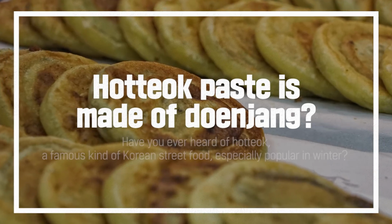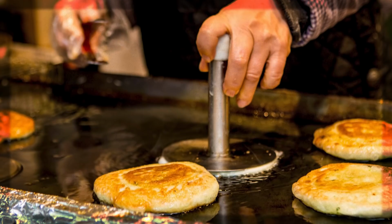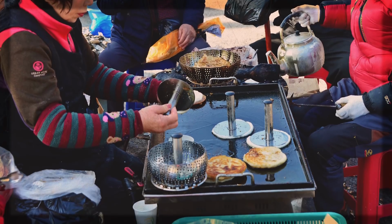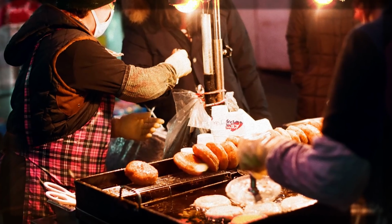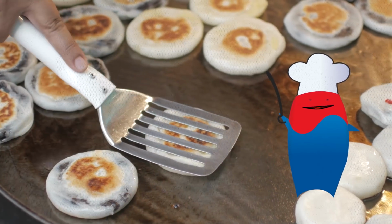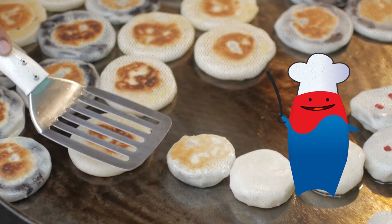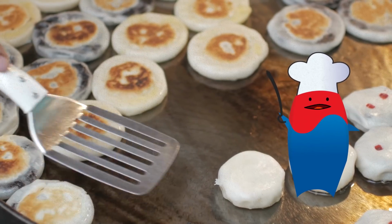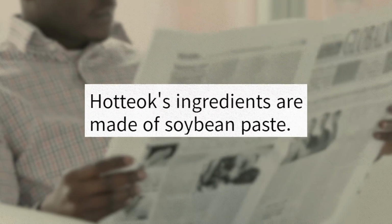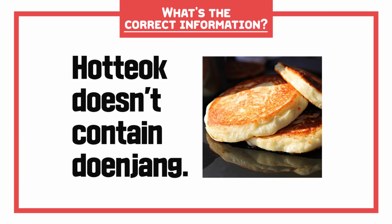Have you ever heard of hotuk, a famous kind of Korean street food especially popular in winter? It is a hot and sweet snack loved by many Koreans. In particular, hotuk is a type of pancake made from a simple yeast dough with a sweet, syrupy filling made with brown sugar. Interestingly, one foreign media outlet stated that hotuk is made with doenjang, which is totally incorrect.